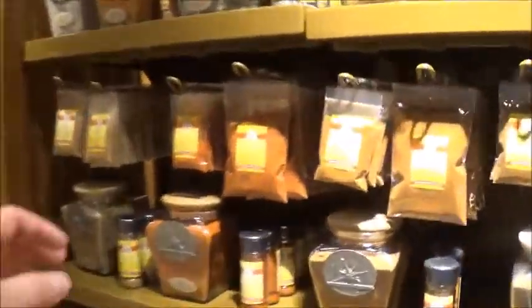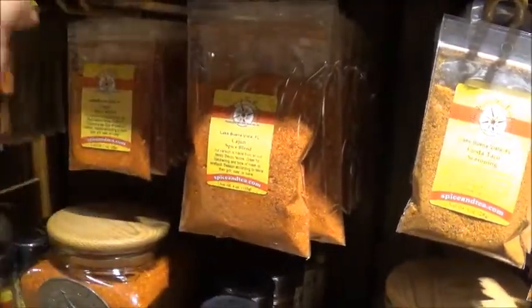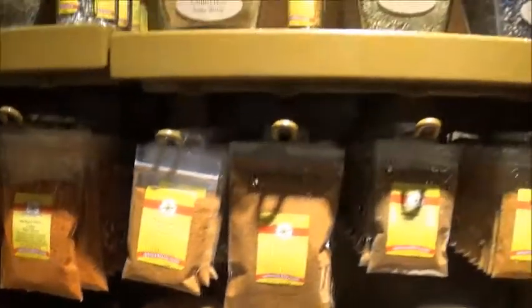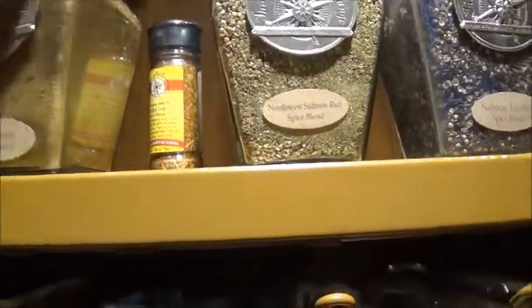But we can do a few more. Here's a Cajun Spice Blend, $21.65. So I wouldn't be surprised if these are all basically the same price, $5.49. Expensive? It is very nice. Grilled Fish Spice Blend. Now that one smells. Okay, I can get the top off this one. Try it.